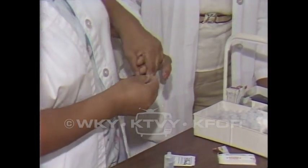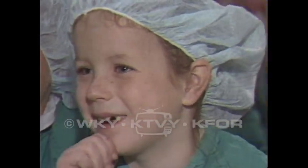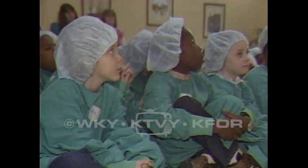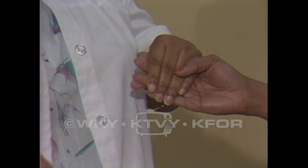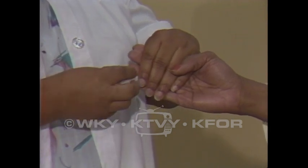It's fun to watch an adult shy away from a simple blood test. But when it's happening to a child, it's no laughing matter. The 1 ounce. Ouch! There. And that's going to be all.